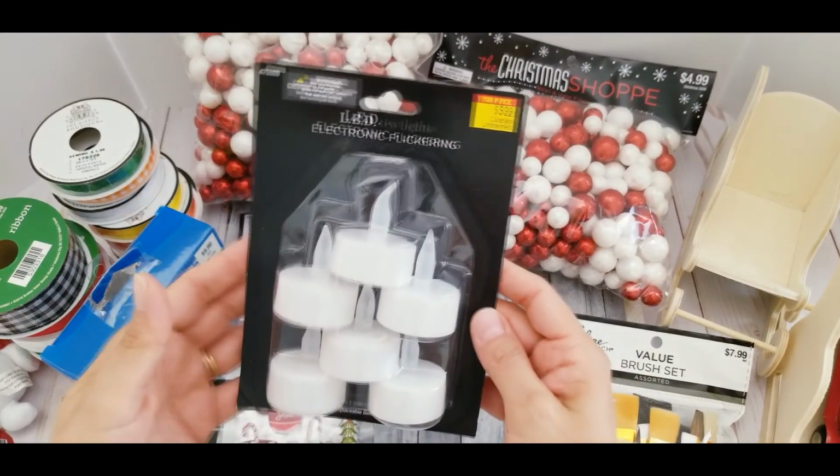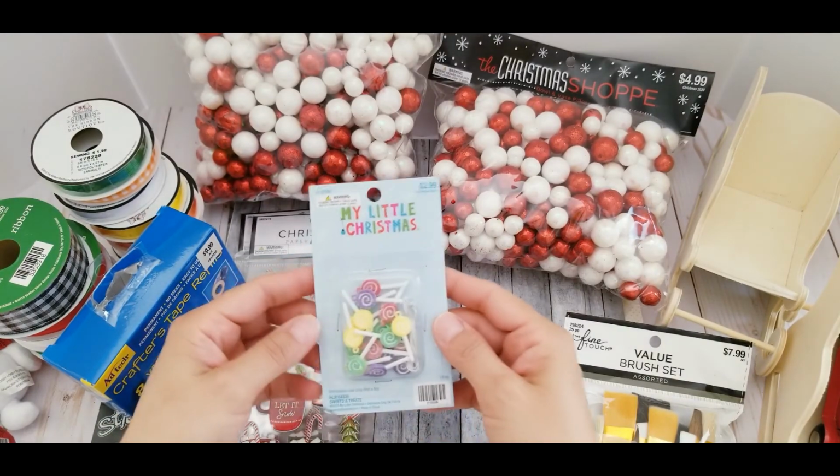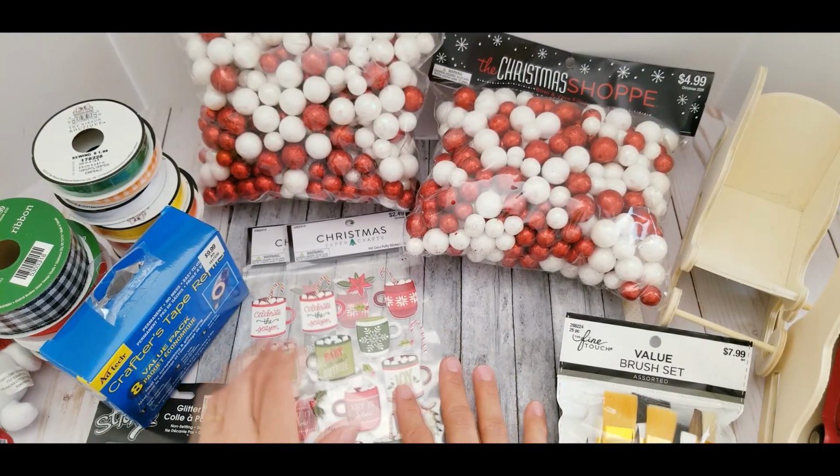One package of these LED lights. It comes with 6 lights in here. And then I got one package of these cute lollipops. I forgot to mention that all the Christmas items were 50% off.